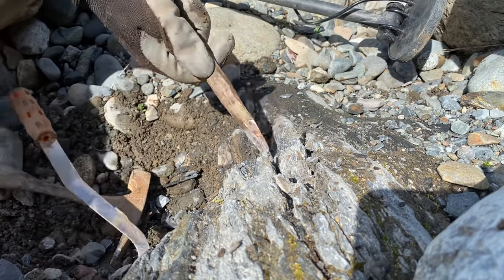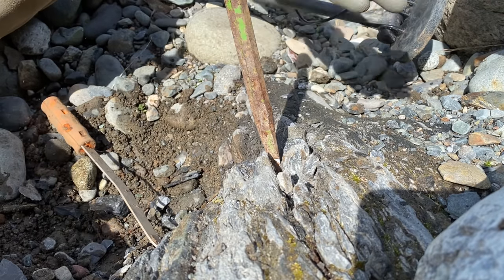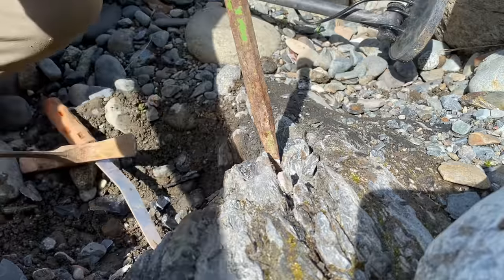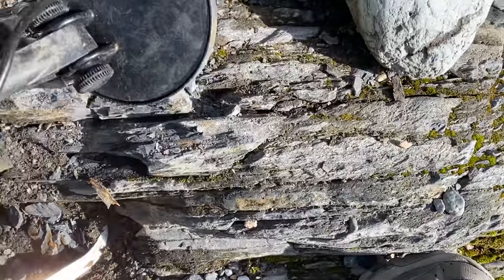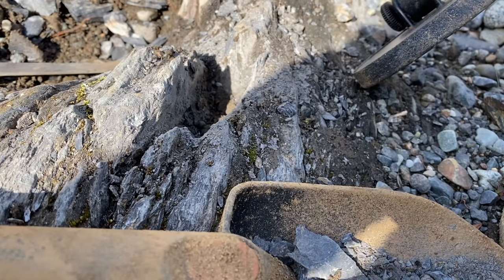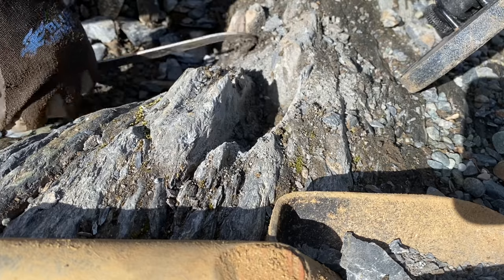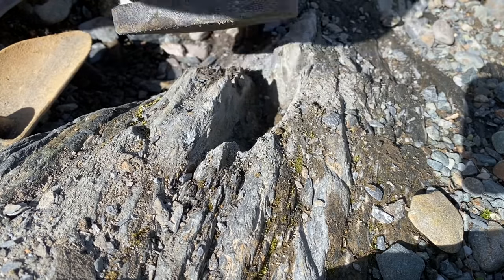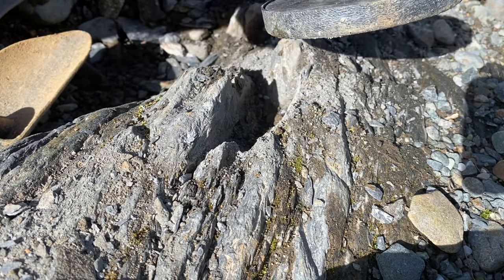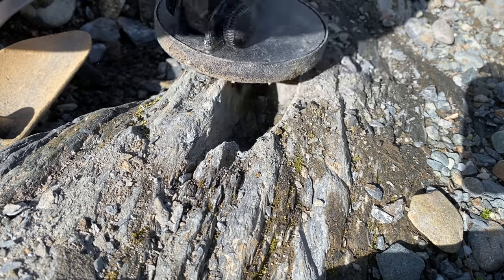Still beeping. So this area looks like this. It's very slaty, and the target is right in that crack. I got that big piece out here. So here I think what happened is the target moved farther into the crevice and I wasn't able to receive it anymore with the metal detector on top. I was only able to get it from the side.